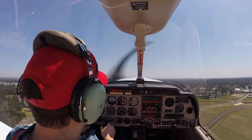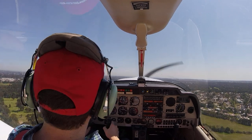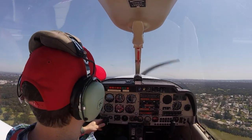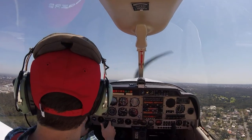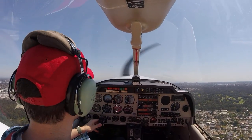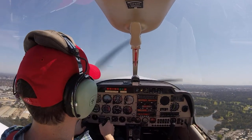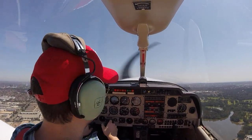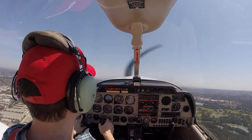Flaps are up. Victor Juliet Alpha, follow the Robin upwind, runway left, clear for takeoff. Engine temperatures and pressures are green. Clear for takeoff, Victor Juliet Alpha. Perfect. Juliet Romeo Tango, turn it down 1 second, sir. Juliet Romeo Tango.